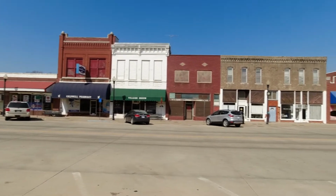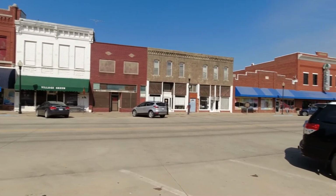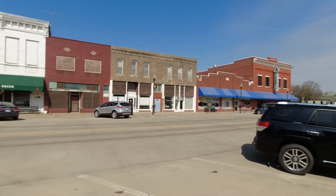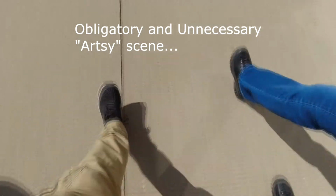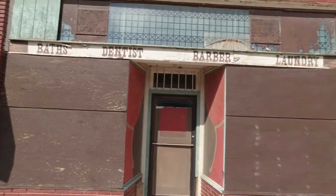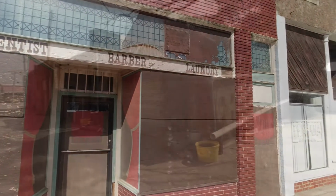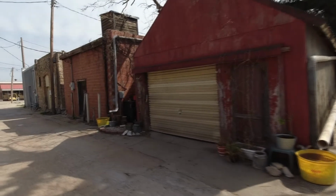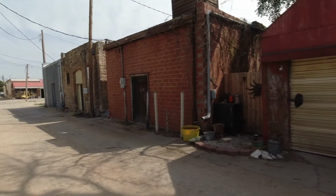So here we are back on the main street. The main street's also the highway, which runs north-south, so we're heading back to the south. And then we actually kind of retraced our steps a little bit to pick up some of the things that we missed because now the sun was in a better position. And then we kind of finished off our tour with a trip down the opposite side street's alleyway, which is what we're looking at now.